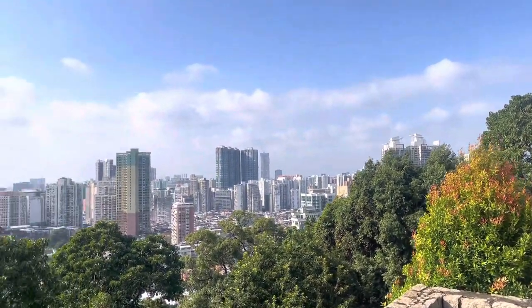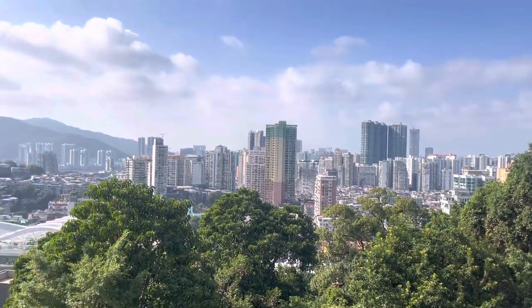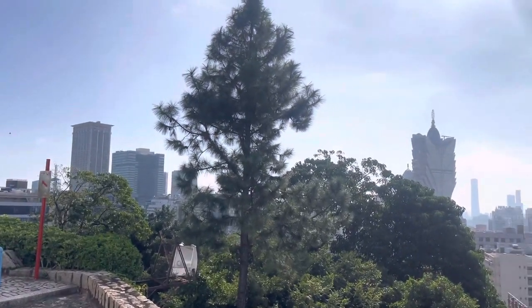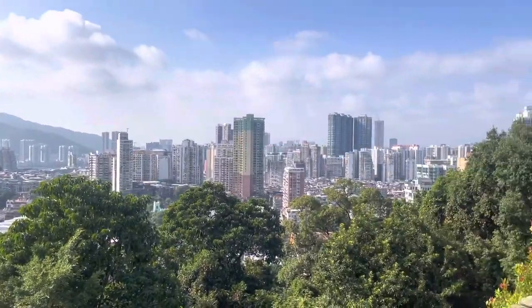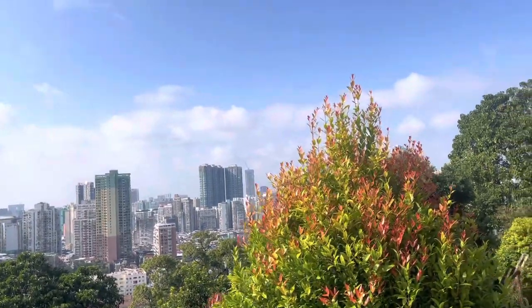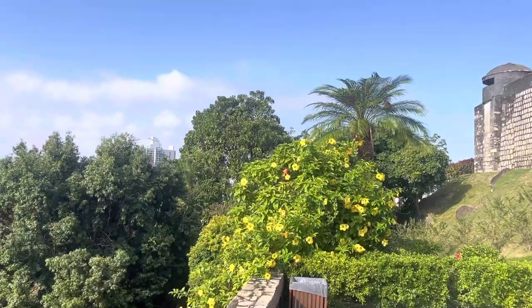Guys, from here makikita natin ang kabuuan ng Macau. Puro buildings. Ayan. Puro buildings. I am here now on the top of the Guia Hills. So from here, many buildings. We can see so many buildings. I love the flowers, the yellow bell flowers.